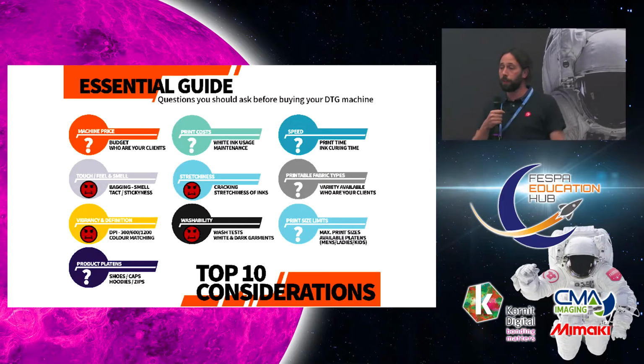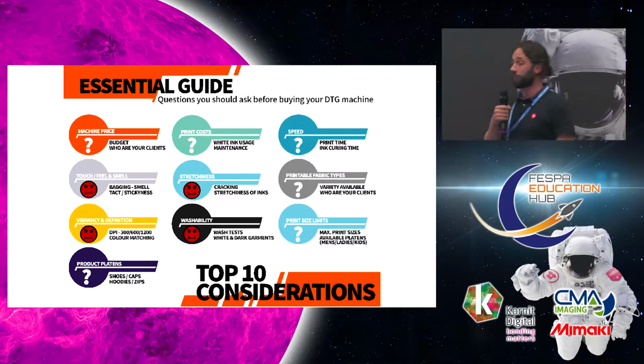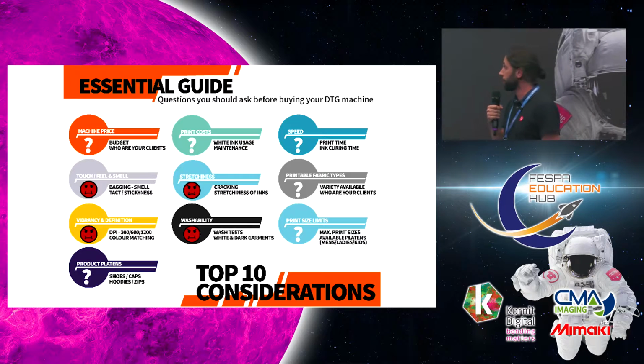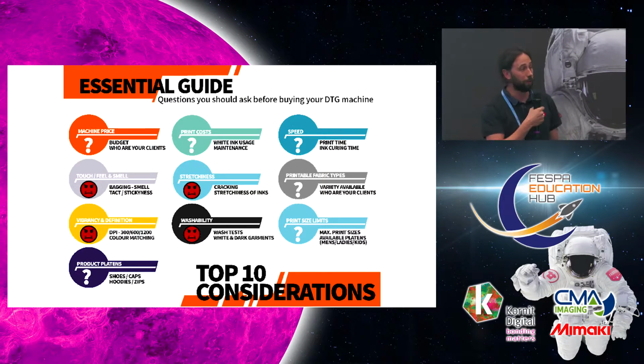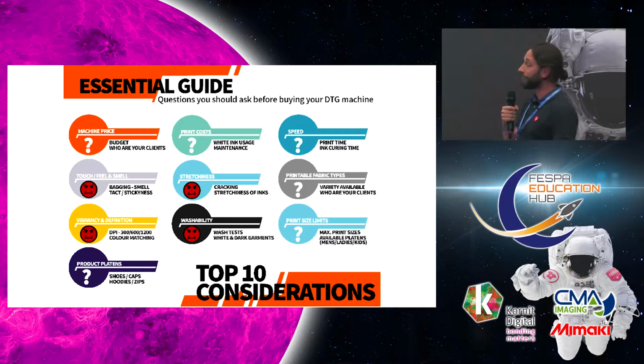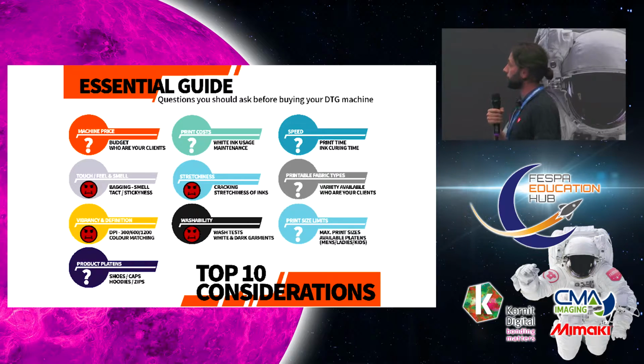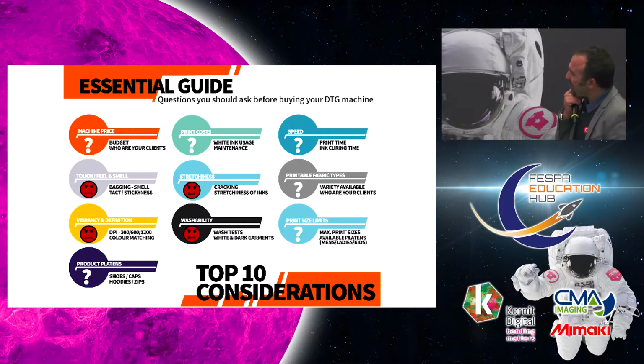If you're doing a single pass or a double pass, that's obviously going to halve the print time, doing the white first and then the CMYK, and also the ink curing time needs to come into consideration. Again, not wanting to mention Polyprint too many times, but they have brought out a new ink, their power inks, and they're claiming that's halving the curing time. It's obviously bringing down the speed of the whole process, and obviously making it more profitable.